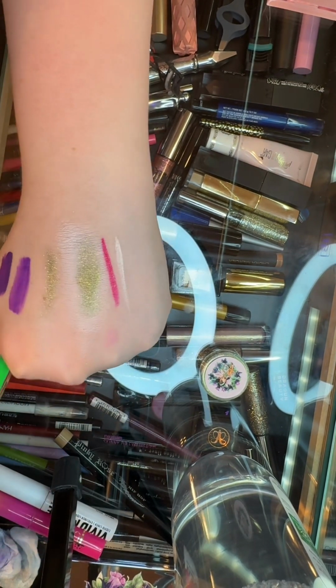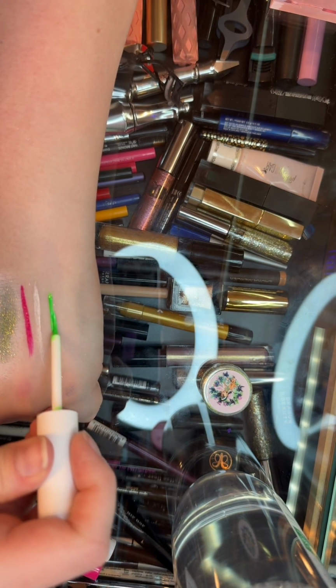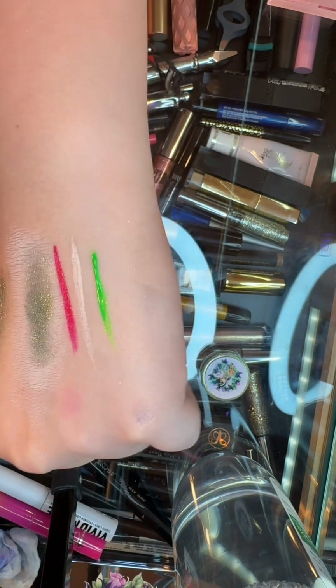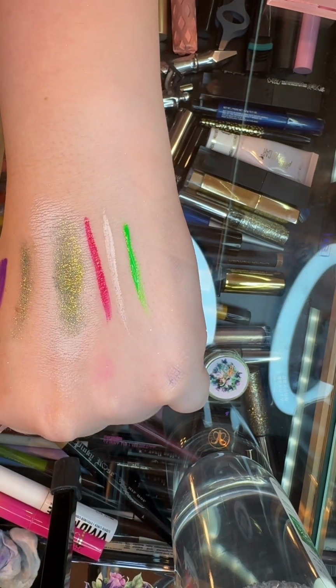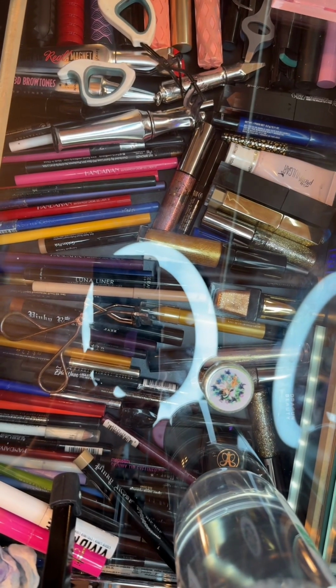And then here is the bunny liner, which is nice and vividly green. I have an off-brand green liner from Amazon, and I will go ahead and swatch it beside because I use it a lot in looks. I am a liar. I don't know where that is, so we're not doing that part.